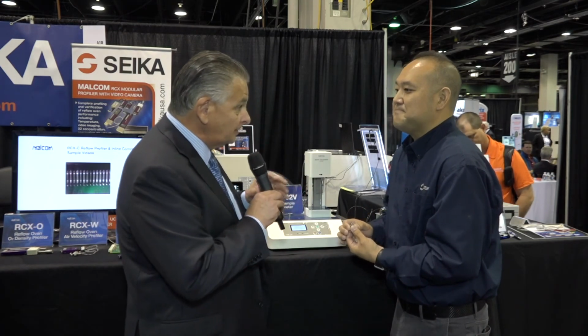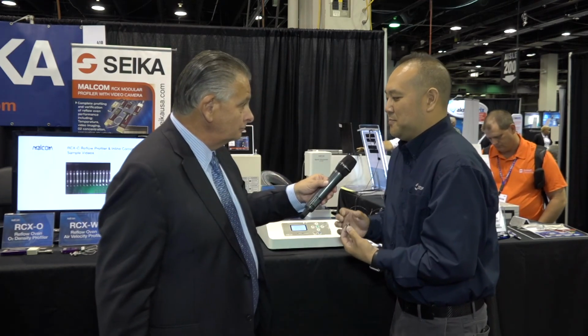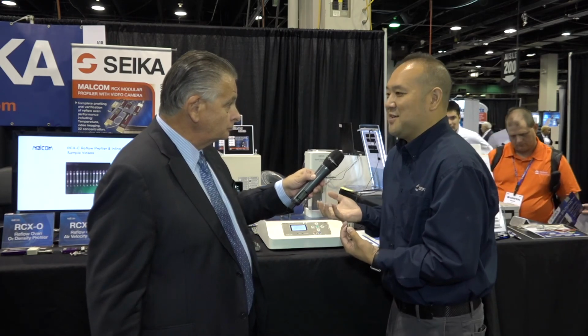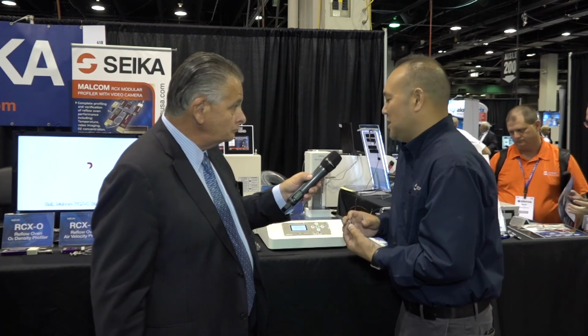So using a smaller amount, obviously you can make the test a lot faster, because it used to be an hour or 2 hours you'd have to wait. Correct. Our standard viscometers usually take anywhere from 30 minutes to an hour to stabilize the temperature and to actually take a measurement. But with this, because we're using such a small sample, we're able to stabilize that temperature a lot quicker and just take a quick measurement.